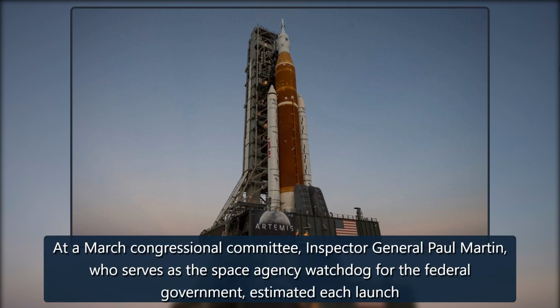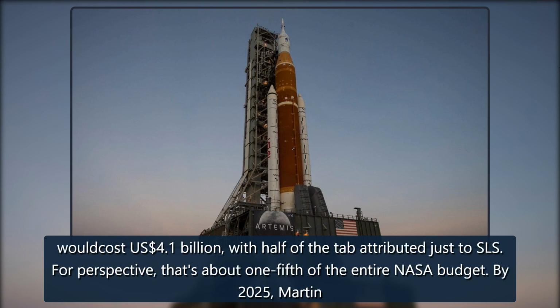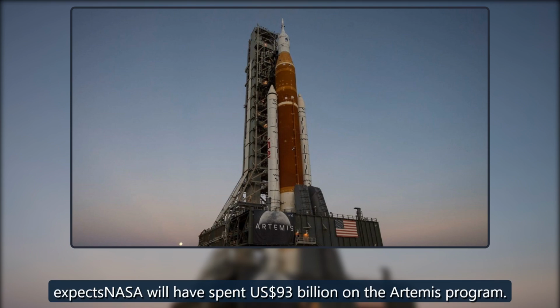At a March congressional committee, Inspector General Paul Martin, who serves as the space agency watchdog for the federal government, estimated each launch would cost $4.1 billion United States dollars, with half of the tab attributed just to SLS. For perspective, that's about 1/5 of the entire NASA budget. By 2025, Martin expects NASA will have spent $93 billion United States dollars on the Artemis program.